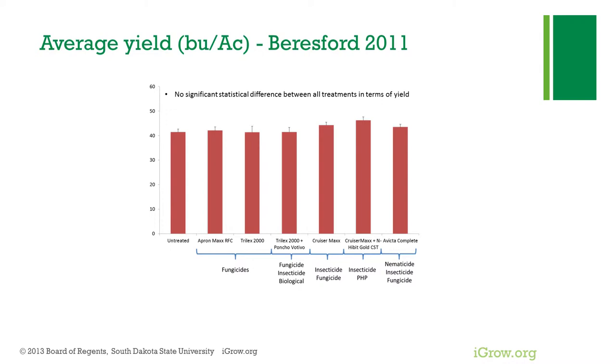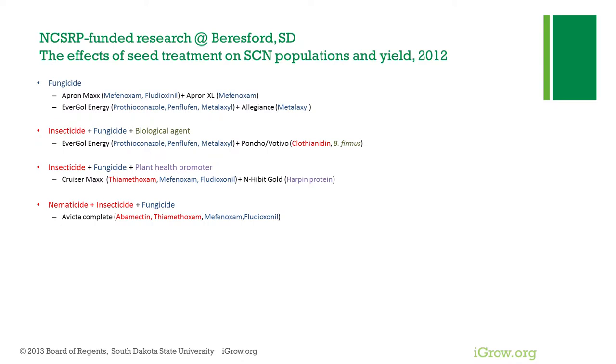When we did it again in 2012, we changed the treatments a little bit, but with similar types of combinations. Fungicide, we used Apron Max, Evergol Energy with Allegiance. Fungicide, insecticide, and biological agent, we still used Pontifotivo, and then Evergol Energy for our fungicide. Insecticide, fungicide, and plant health promoter, the same thing, Cruiser Max and Inhibit Gold. And nematicide, insecticide, and fungicide, we used Avicta Complete.